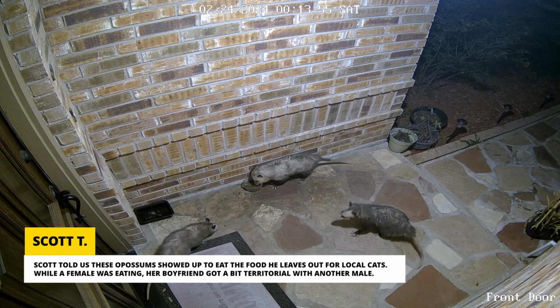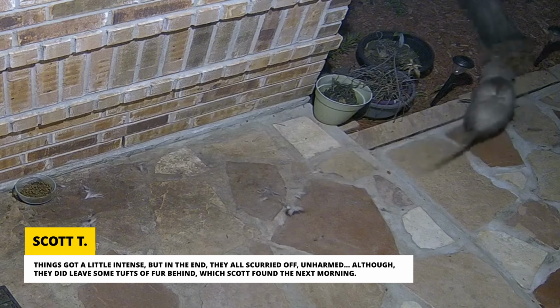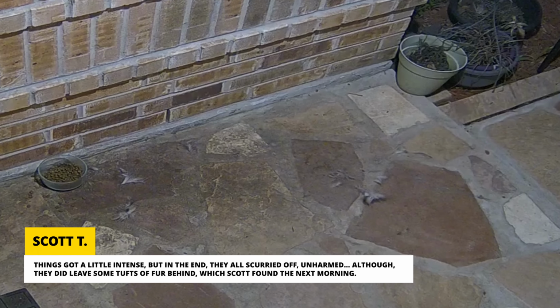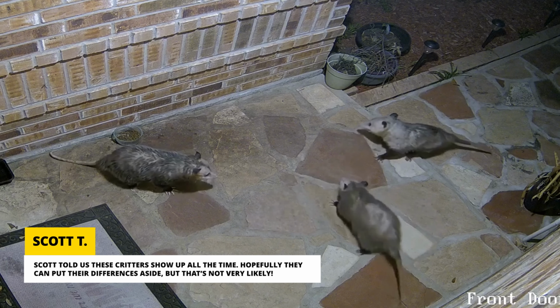While a female was eating, her boyfriend got a bit territorial with another male. Things got a little intense, but in the end, they all scurried off unharmed. Although they did leave some tufts of fur behind, which Scott found the next morning. Scott told us these critters show up all the time. Hopefully they can put their differences aside, but that's not very likely.